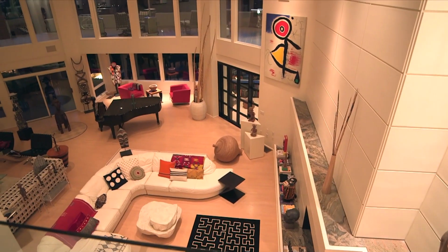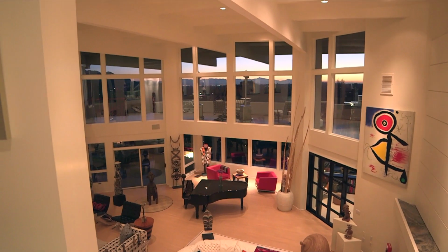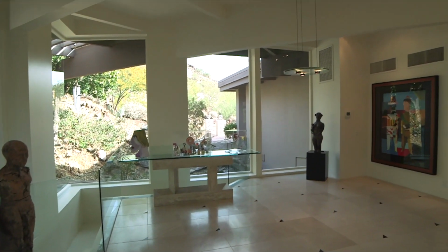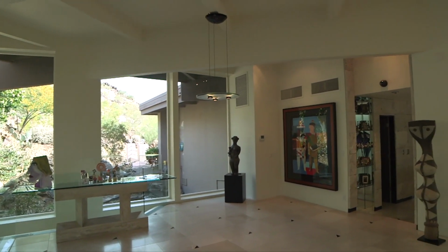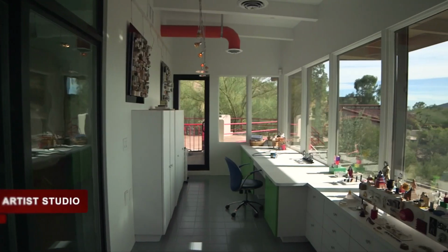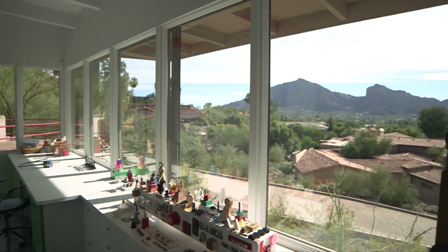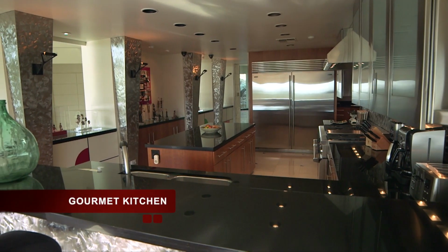Breathtaking views of Camelback Mountain and Phoenix city lights can be seen from every corner. Limestone and natural wood flooring throughout. Additional features of this home are artist studio, guest quarters, and additional multi-purpose rooms, an art collector's and entertainer's paradise.